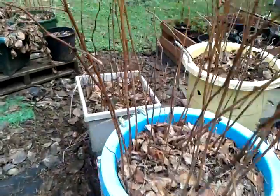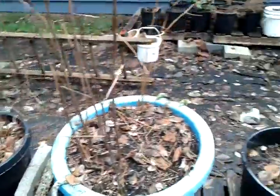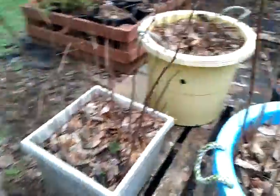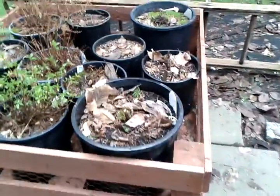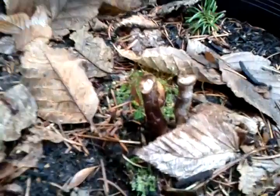This whole area over here, this is yellow raspberries. I try to keep my yellow and red raspberries a little bit far apart so they don't interfere with each other as far as different pollinations and stuff. I'm not exactly sure. I just know I'm supposed to keep them apart. This is another yellow raspberry in here. I had to chop it down because it got bugs last year.